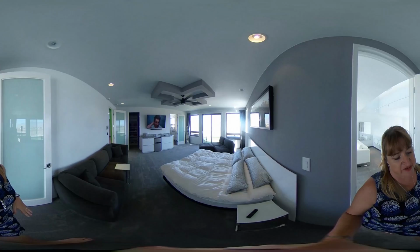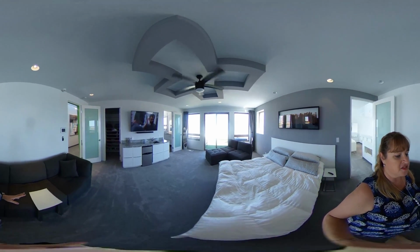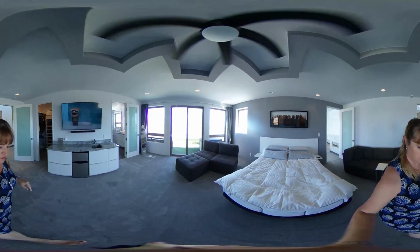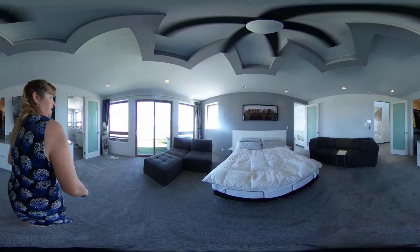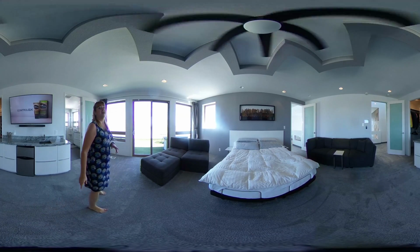Heading into the master, we have another wet bar. Some artistic features in the ceiling. You could always repaint those if gray's not your choice. Don't be afraid of a little paint. I can give you a good painter in town. Excellent painter in town.